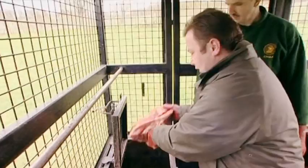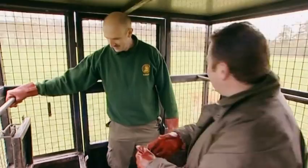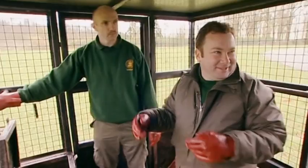I'm quite excited. I mean, I don't know if I want to get this close to wild lions. It's dangerous enough in here, but we're in a cage, and I don't want to get too close to wild lions. I've taken a good pair of binoculars. I intend to look from a distance.